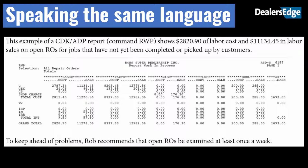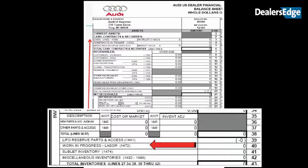To keep ahead of problems, Rob recommends that open ROs be examined at least once a week. Accounting side. Work in progress, WIP, or if you are a Chrysler dealer, labor in process, LIP, is an inventory asset account that reflects the amount of labor that the dealership has purchased in the form of wages, but not yet converted into a sale. The objective is to turn these working assets into receivables, and then those receivables into cash, and is everyone's job. So WIP is really two different things: the cost of open ROs and an inventory account.